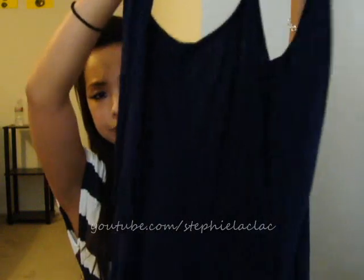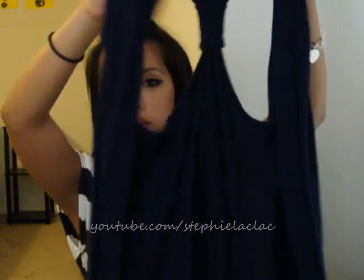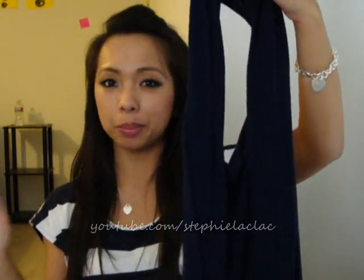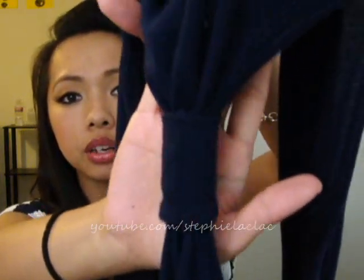Next thing I got is this long vest cardigan type thing. I don't know exactly what to call it. It's navy blue, and it hits about a little bit above my rear. So it covers it quite a bit. It has this cute little knot detailing on the back of it right there. You can't really see it. Yeah, it's super cute. I really like it for layering. And I think that one was less than $20 too.